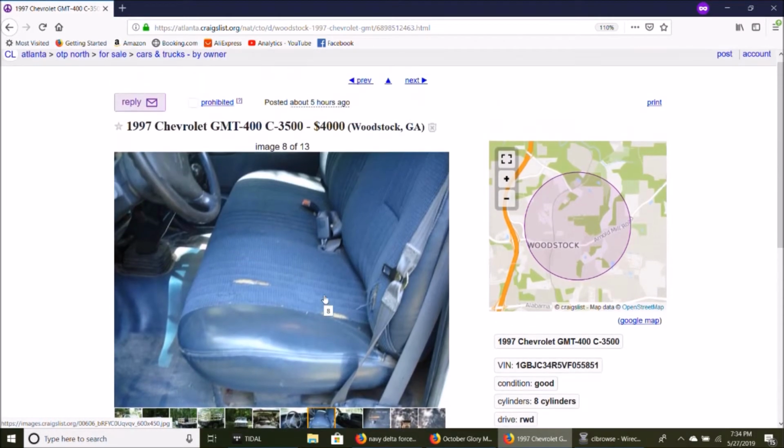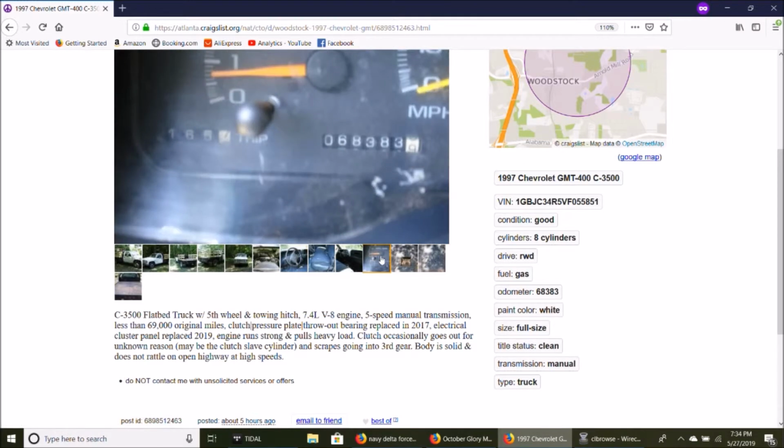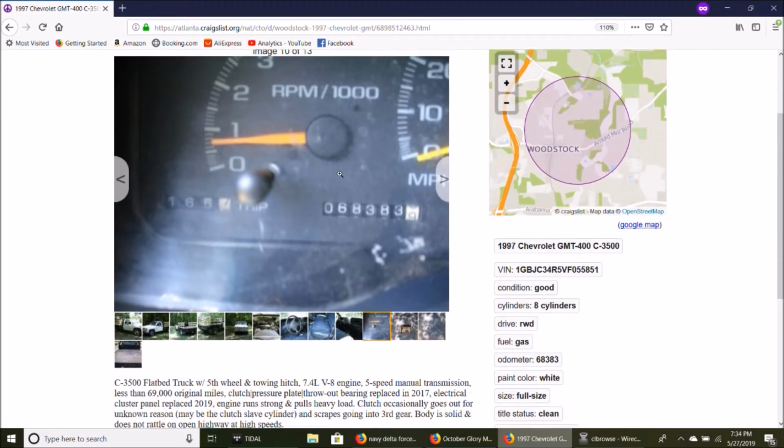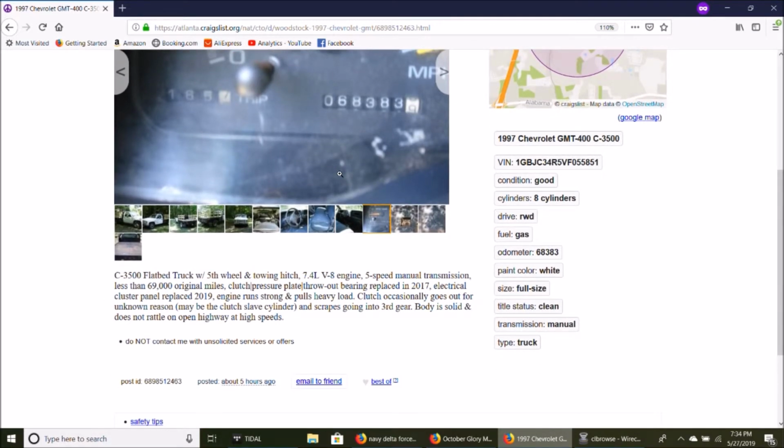$3,500, 90s box Chevy truck with a 7.4. I guess that was a 454. That was the 7.4 they had back in the day. 5-speed manual. I mean, come on. When else are you gonna see that? 68,000 miles, dude. $4,000. Holy, cool. I mean, are you kidding me? If I was anywhere near this beast, also if I had a driver's license, I would buy this in a heartbeat.